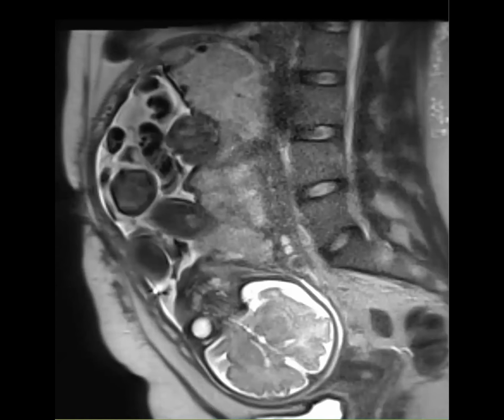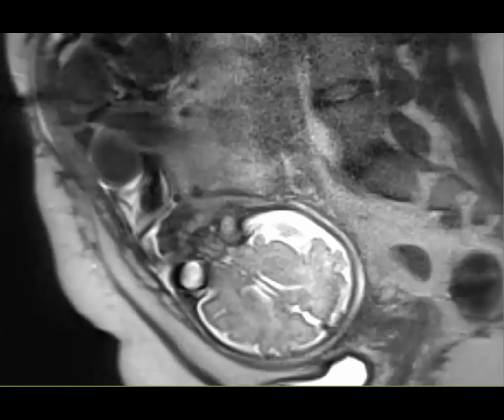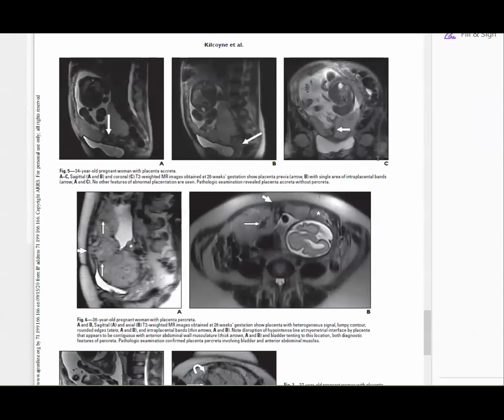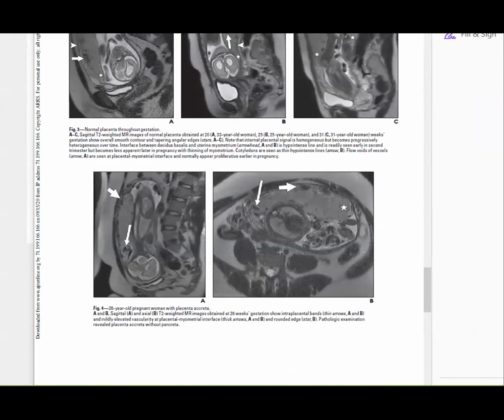And then I'm just going to show you one article that had some good examples of placenta accreta. So this is the article. First of all, they said this was basically normal placenta. On the normal placenta, you can normally see some thin bands like this, and a couple of vessels here. That's pretty normal. And then this is placenta accreta. They said these are the thick T2 hypointense bands, and there are vessels at the placental myometrial interface. I'm not sure I can tell the difference between that and this vessel in a normal placenta.